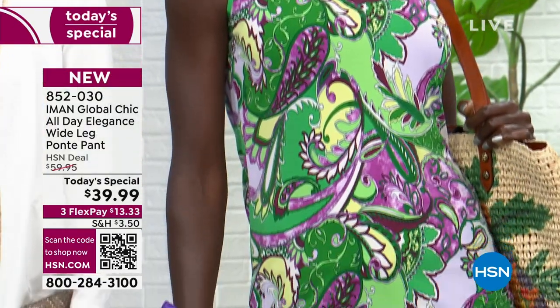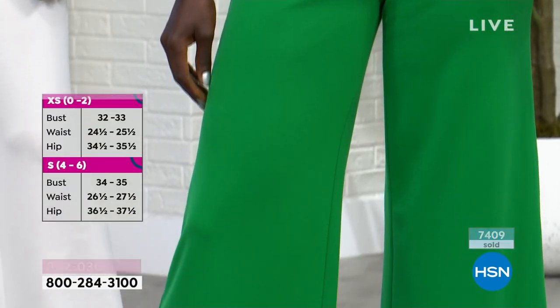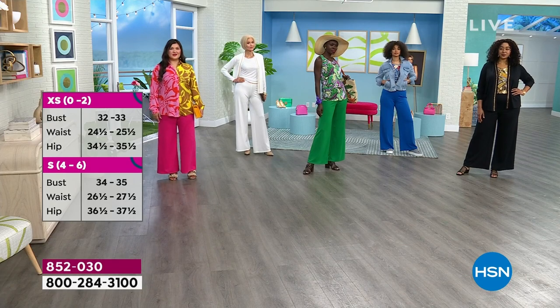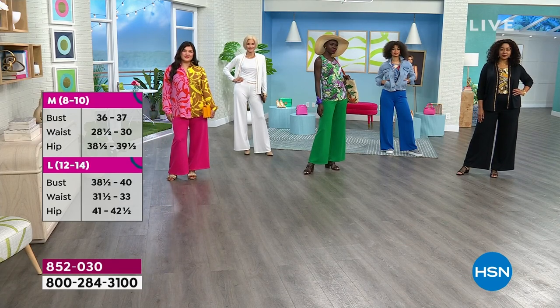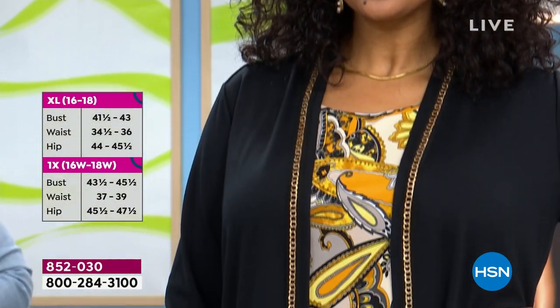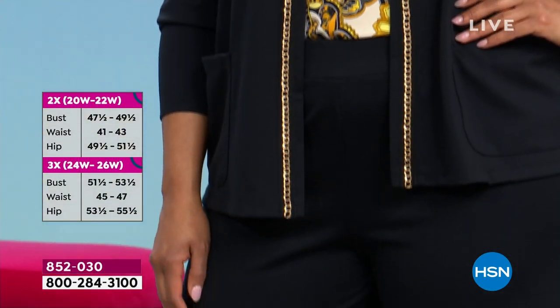I love that. Okay, let's talk about sizing, because I know you give us the ability to have that customized size. So not only can you choose extra small through 3X, so full inclusivity, I love the way that this fabrication and the construction drapes away from the body, but you can also choose your inseam. Petite is gonna be 27.5 inches, average 30.5 inches, and then tall 34 inches.